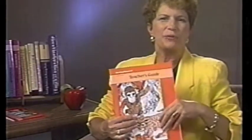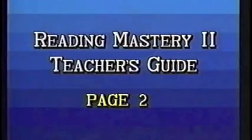If some of your children are already reading a little and you feel they can place higher in the series, give them the Reading Mastery 2 placement test. Placement test information for Reading 2 is on page 2 of Reading Mastery 2 Teacher's Guide. If students do not place into Reading Mastery 2, place them into Fast Cycle 1 and teach on an accelerated basis. Now, a final note on placement.